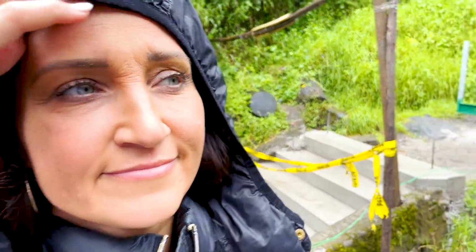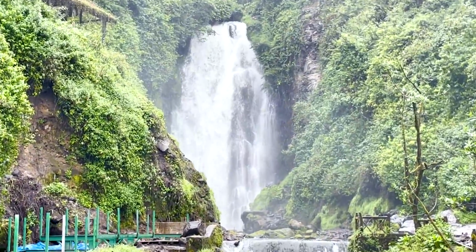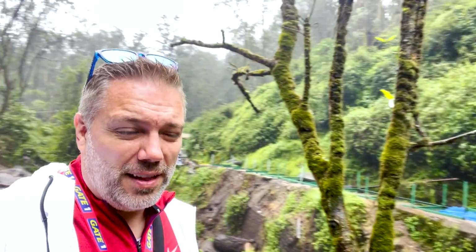So here we are at the waterfall. I don't know if you can tell, but I'm getting soaked and drenched from the mist. Can you see the mist coming from this waterfall? It's called sacred mist in the indigenous language here, and I can totally see why.